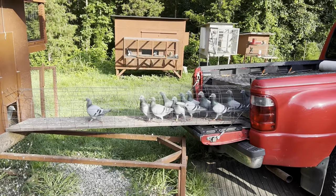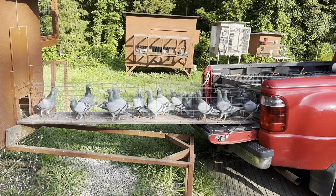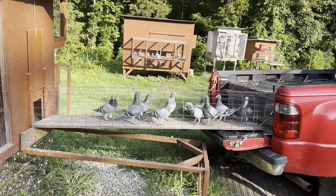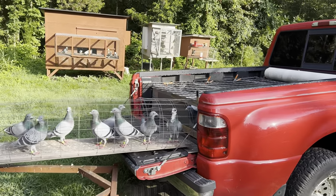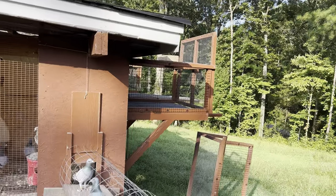So what I've been doing here with these birds that I'm trying to rehome, I'm getting them used to the truck, and it's been working out really good. Not only are they getting used to the truck, but they're having a little bit of extra room so they can get out and explore and have a little bit more scenery. Of course, they have that outside cage part right there.